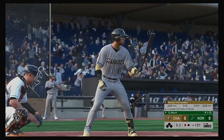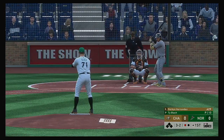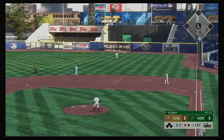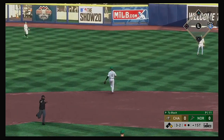Into the box now, Gorkys Hernandez is coming off a three-hit performance in the loss last night. Line to the right side. And that finds some outfield grass. It's a base hit.